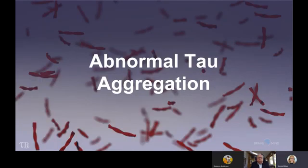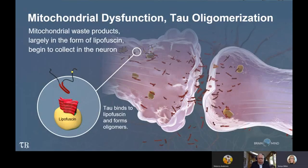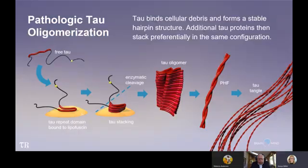Now, here is where it gets really interesting. Let's talk about good tau behaving badly. It is not actually so much that the tau protein misbehaves. It is more that it is being led astray by the abnormal binding within the neurons, caused by the aging process. We have talked already about the increased waste and the decreased clearance that leads to an increase in lipofuscin, and tau starts to bind to the lipofuscin and form oligomers.